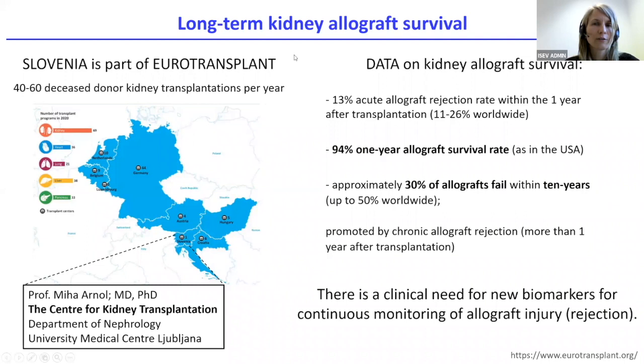And to just share a bit of data, there's about 13% of acute allograft rejection observed within the first year after transplantation, which is a good result because worldwide these percentages are from 11 to 26%. And this results in a 94% one-year allograft survival rate, which is similar to the USA. And approximately 30% of allografts then fail within 10 years. And this is mostly due to chronic allograft rejection. So although there's been a lot of improvement in treatment and in survival of these kidney allografts, there is a real clinical need for new non-invasive biomarkers, which would enable continuous monitoring of allograft injury, or even more specifically, rejection.